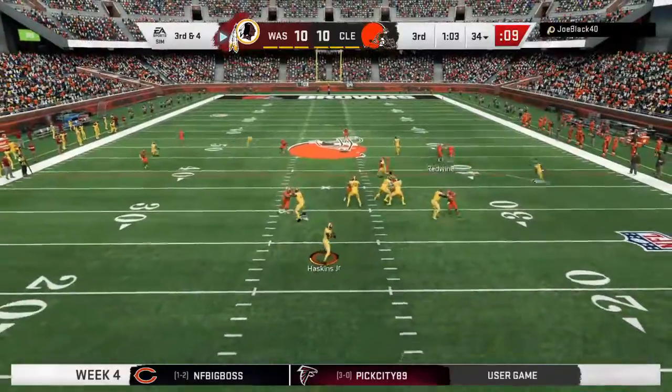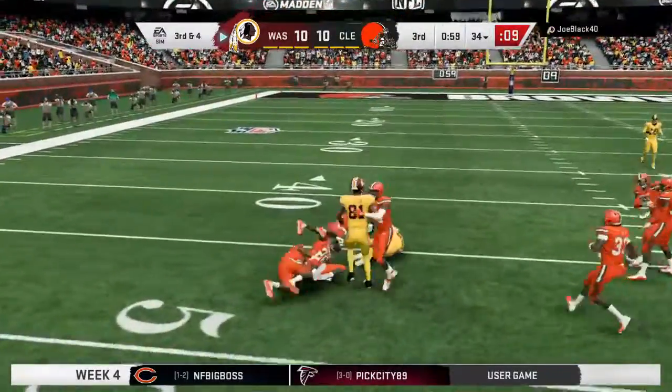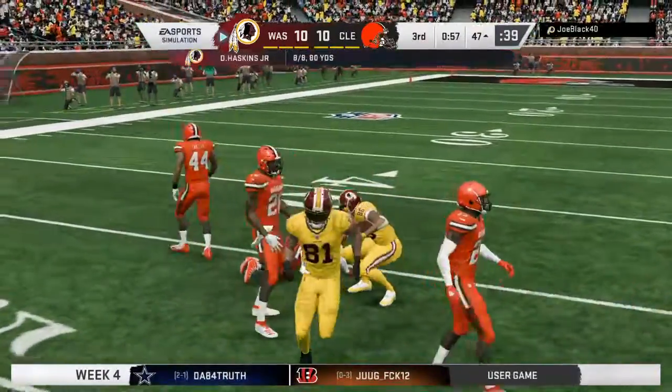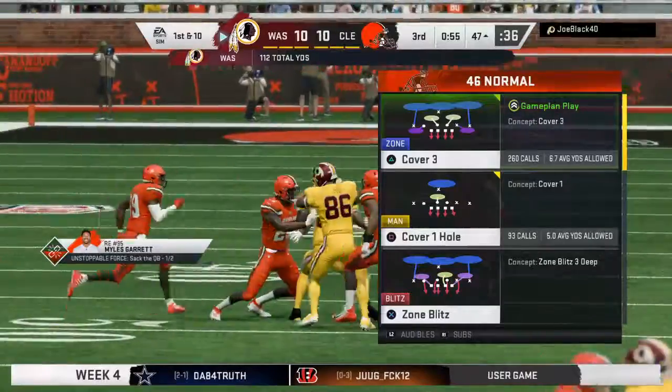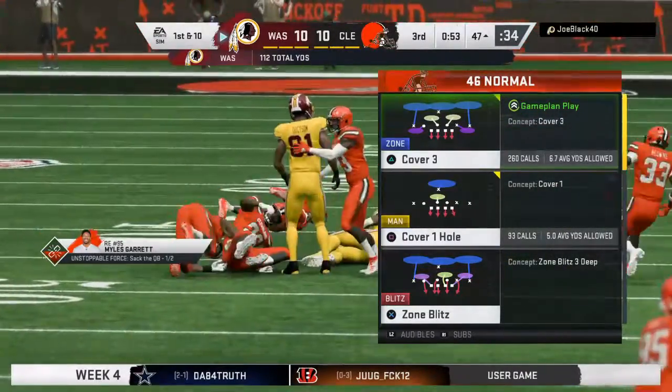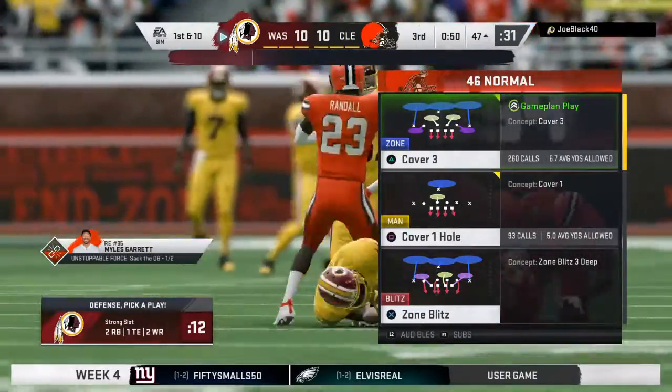From the gun, Haskins on 3rd down. And this one complete to Reed. And he'll be taken down, but not before he gets into enemy territory. 63 yards receiving for him now, and that last catch good enough for a 1st down. And the Redskin 1st down.